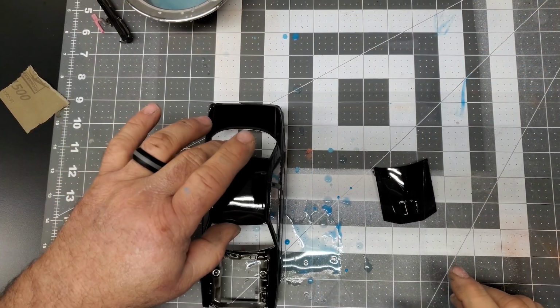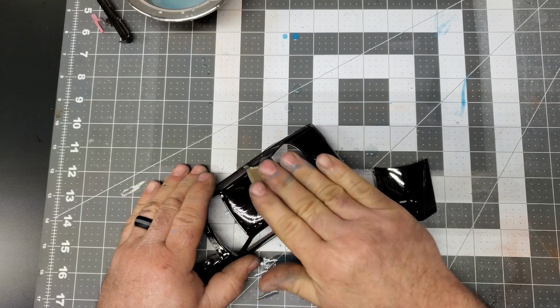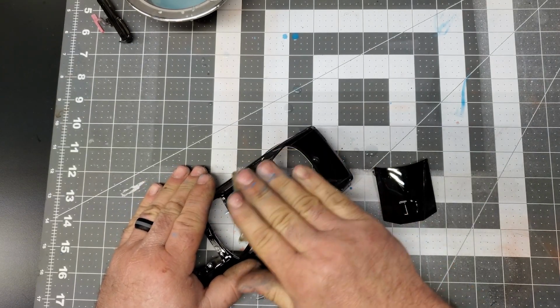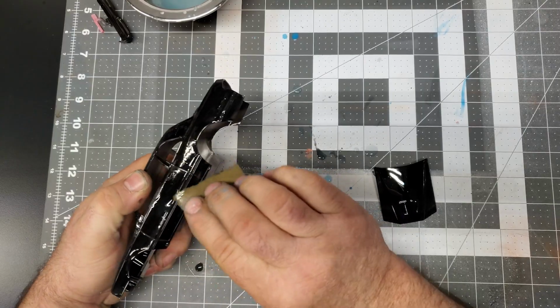Okay, time to sand that bird back down. Man, it's nice. It's alright. Should look even nicer. Yeah, my fingers are blue. I just got done wet sanding the Plymouth down. So I got one dirt spot on it, and I should probably pinpoint where it's at.